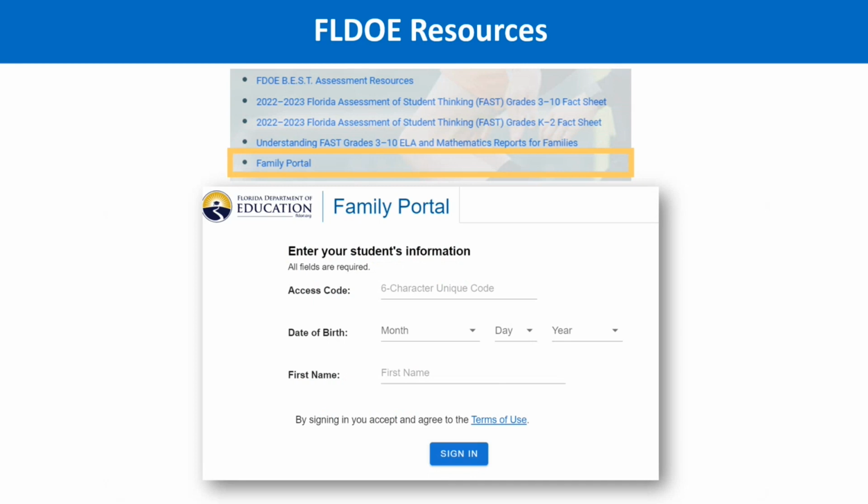So when we look at the family portal, your access code, you can ask your school for it, but I'll tell you exactly where it's located. When you log into your Focus account, parents, if you go into that area where you can look at your student state testing results, at the very top, there's going to be an access code. It's six digits and letters, but you'll see just those 6 characters at the top, and that's your access code.